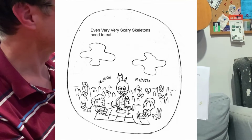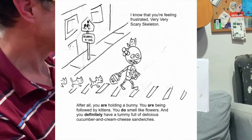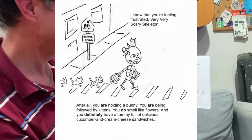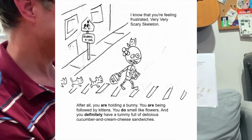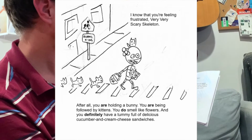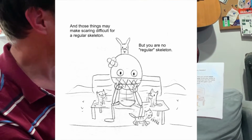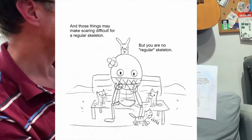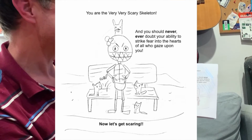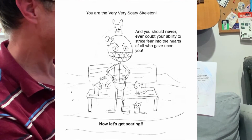Munch, munch, munch, munch. I know that you're feeling frustrated, very, very scary skeleton. After all, you are holding a bunny. You are being followed by kittens. You do smell like flowers. And you definitely have a tummy full of delicious cucumber and cream cheese sandwiches. And those things may make scaring difficult for a regular skeleton. But you are no regular skeleton. You are the very, very scary skeleton, and you should never, ever doubt your ability to strike fear into the hearts of all who gaze upon you. Now let's get scaring!